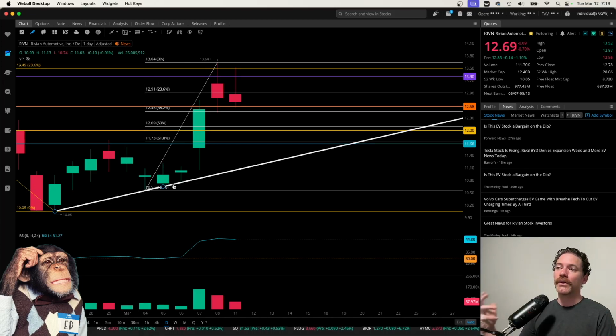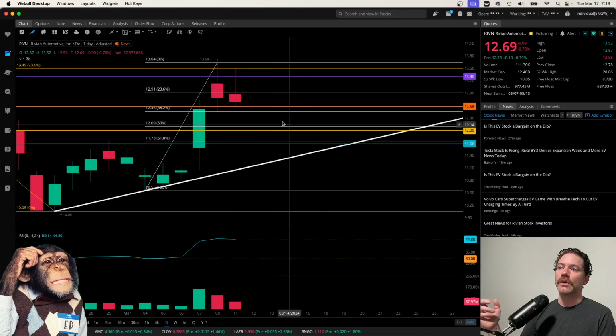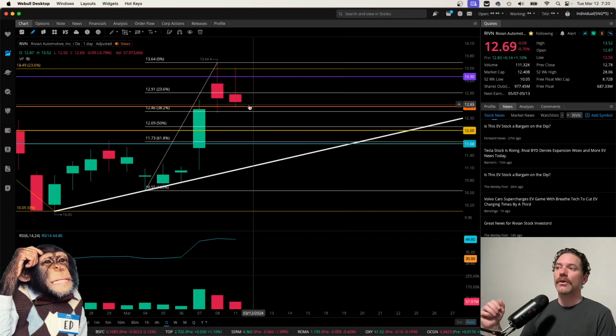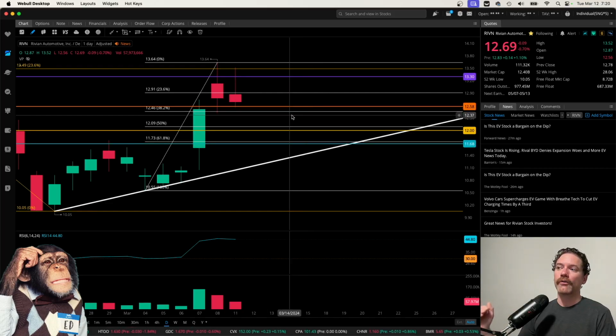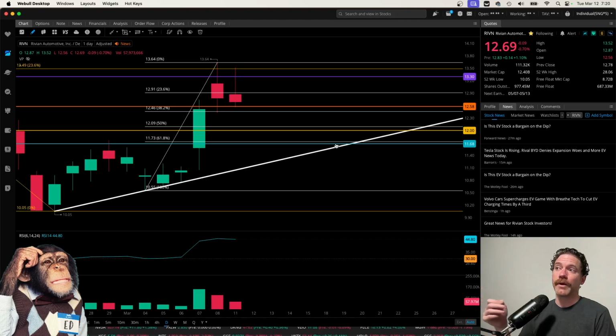I do think that will act as support, which means I do think that price will be pulling back to one of these levels and bouncing off of this uptrend. It's possible though, it could go up before getting to this uptrend. But I do feel like if price does cool off over the next week or two, if it does pull back, it could be just looking for this support before continuing higher. I do think that could offer some great dip buying opportunities.